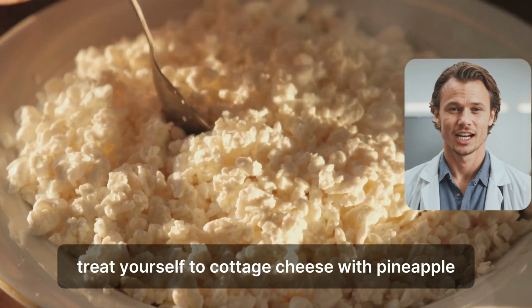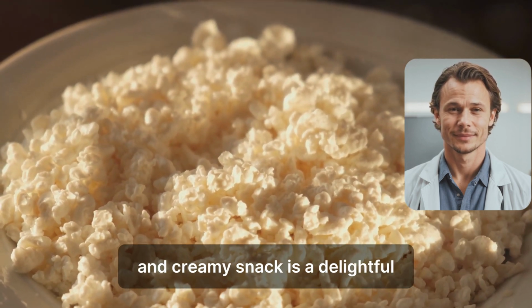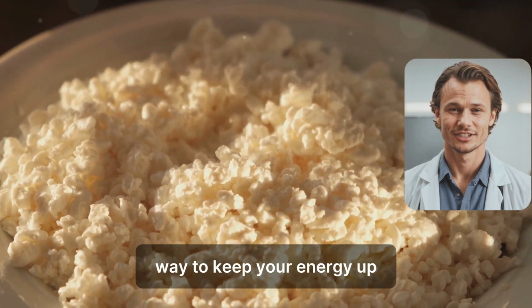Treat yourself to cottage cheese with pineapple in the afternoon. This sweet and creamy snack is a delightful way to keep your energy up.